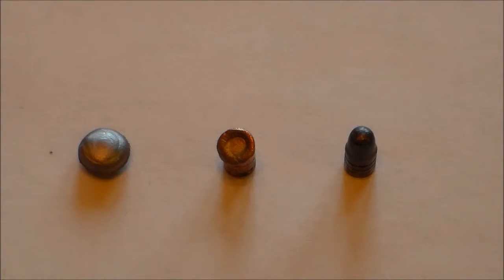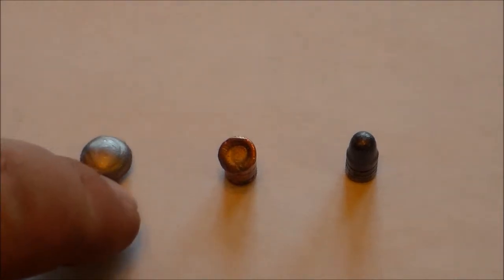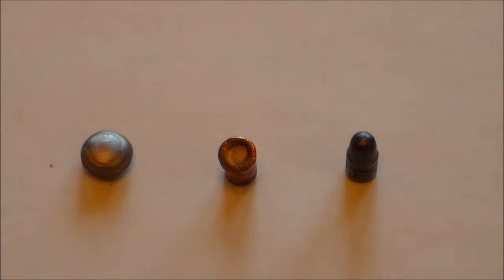The first jug was basically ripped in half. The second one had a good hole, and it was stuck in the far side of the plastic wall in the second jug. And you have this perfect, I mean, you ain't gonna get a better mushroom than that.